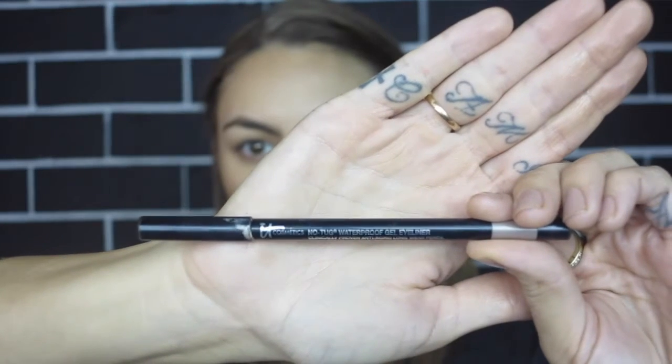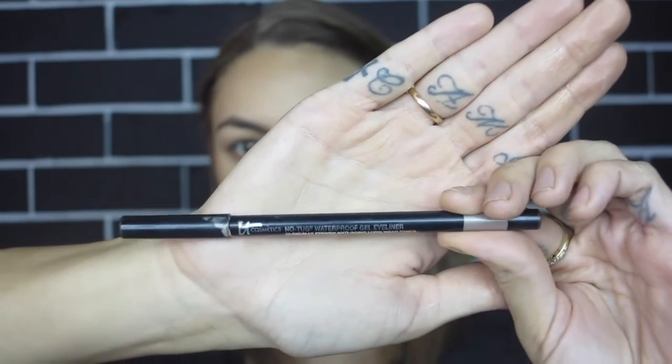Now I'm just popping a bit of the IT Cosmetics No Tug Waterproof Gel Eyeliner. This is in the shade Highlight.